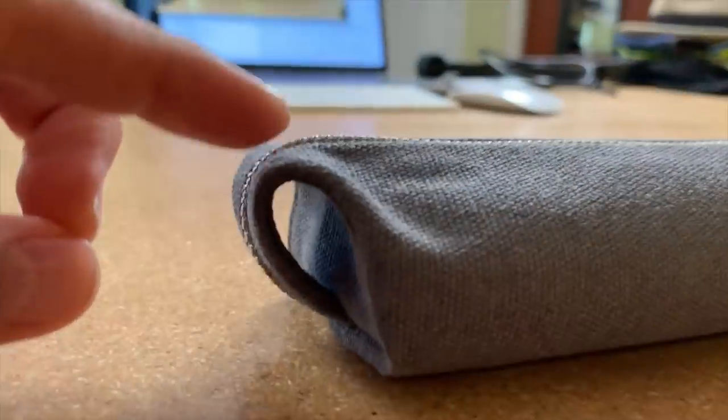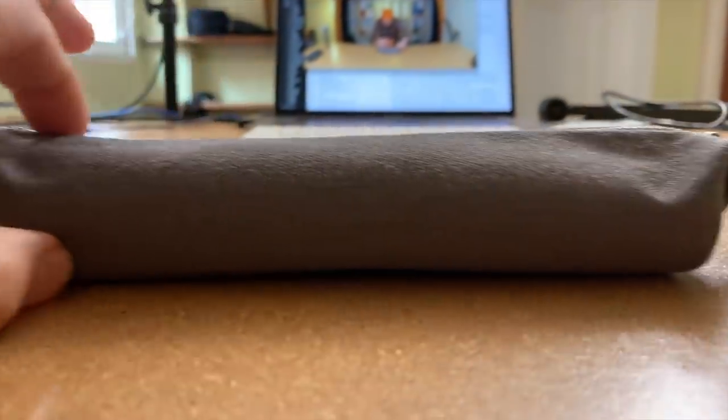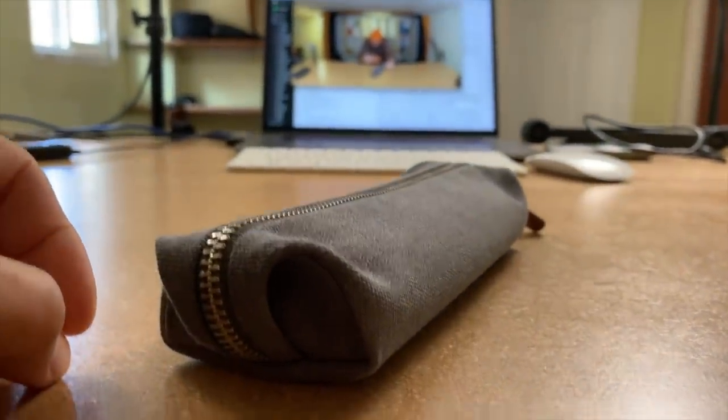But they do more. Okay, one of the things these loops are doing here is, because we've got the structure of the zipper, they're actually pushing this up. They're giving us a little verticality here, okay? So even if there's nothing in there, it's gonna have some dimension. Super simple, right? Super simple, but it makes it nice to loop that around. It actually pulls this up.